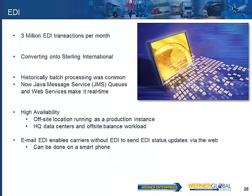Our electronic data interchange group, we do 3 million EDI transactions a month, constantly communicating with our customers via EDI. Currently converting to Sterling International to help manage those. And historically, it was very batch process driven. A customer would say, here are the shipments I have for tomorrow, import those into your system. That's kind of a way of the past.